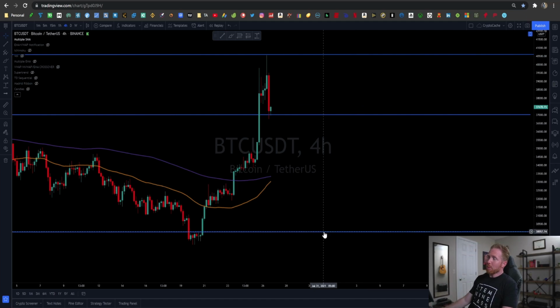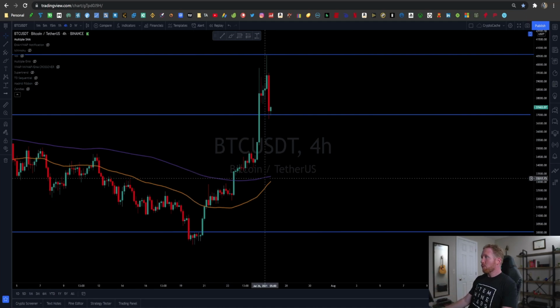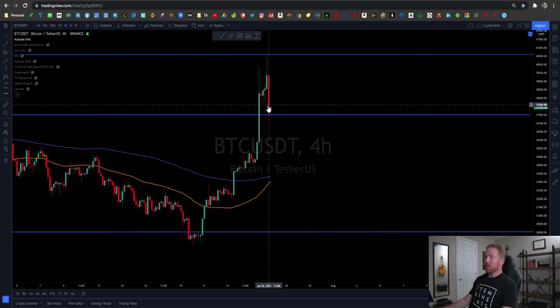We've also got a support of about 30,000, even though the price broke below that for one day, it came back and stayed above. But right now, Bitcoin was on a tear, doing very, very well, tested 40,500, retraced back down because of the news from Amazon that they're not going to accept Bitcoin in the near future. That was on speculation.